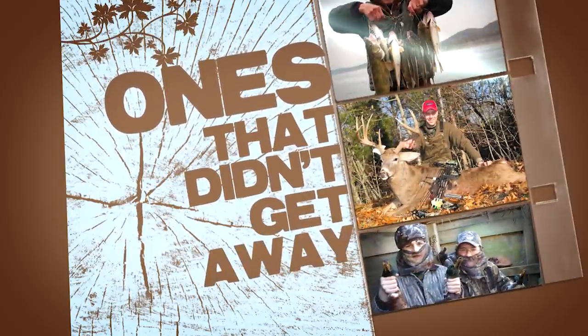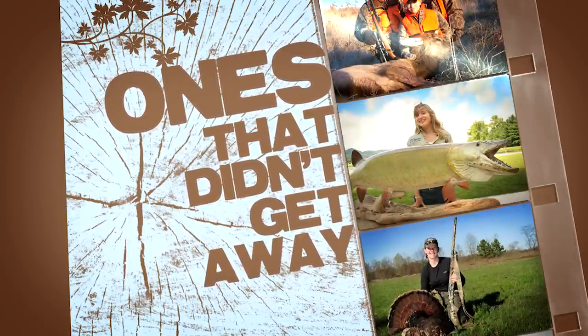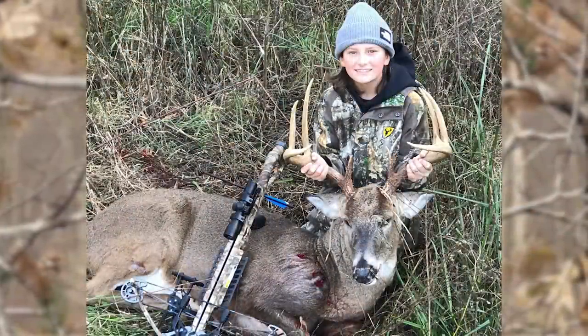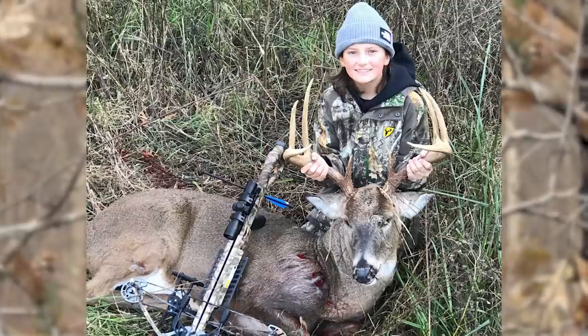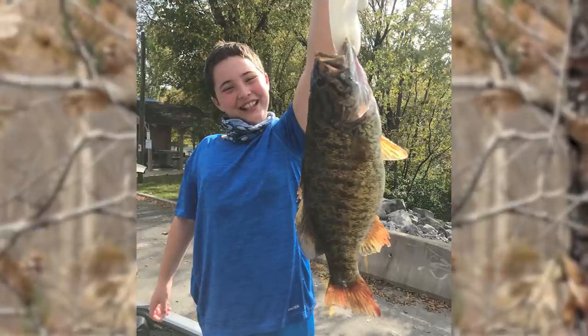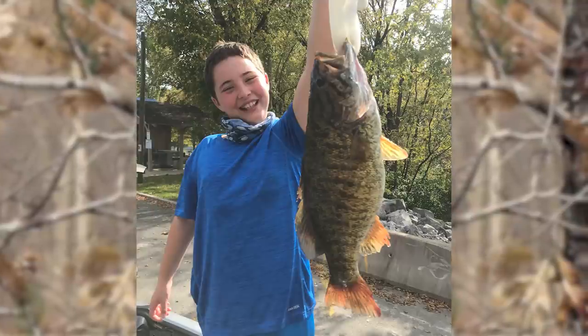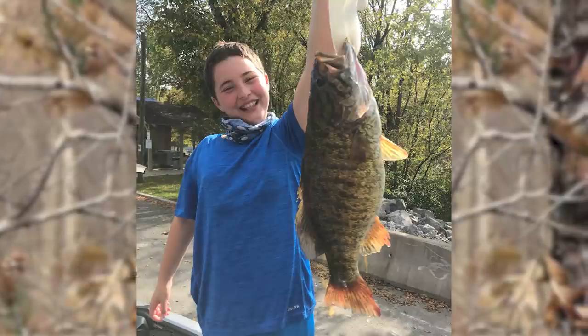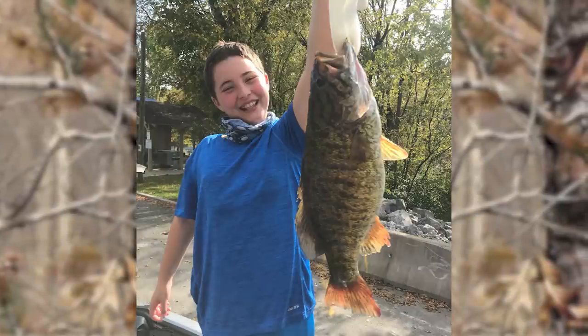Now let's check in and see who else has been out having fun in this week's Ones That Didn't Get Away. Here's a super nice deer taken by Hunter. It's his first buck ever and it was taken in Switzerland County, Indiana. Nice buck. Check out this enormous 21-inch smallmouth caught by Madden Moskwa. He's 12 years old from LaGrange and he caught this in the Cumberland River. Said best fight ever. Beautiful fish.